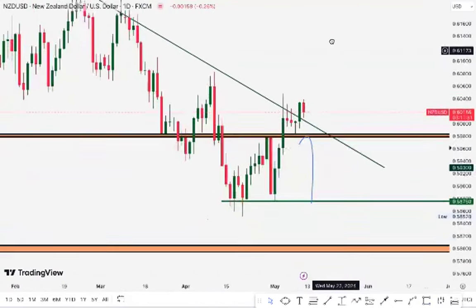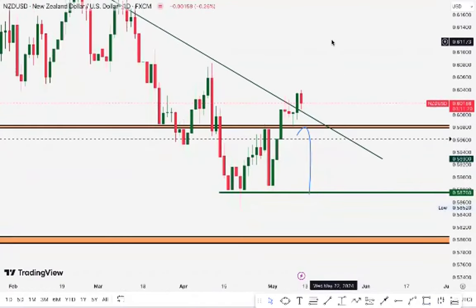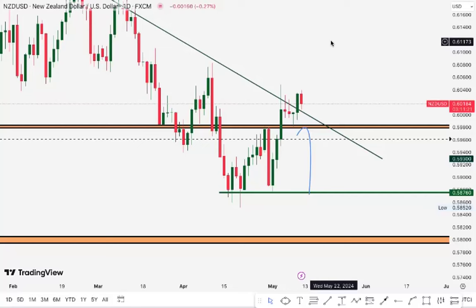All right, so that's that for NZD/USD. Once again, I'm sat on my hands. I have no trades on this pair so far. EURUSD, I'm still bearish. Pound sterling, I'm bearish. Aussie dollar, I'm bearish. NZD/USD, I'm bearish. However, I have no trades on them yet.